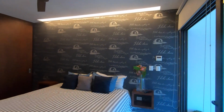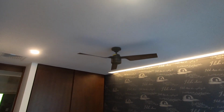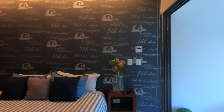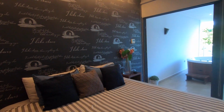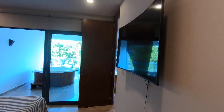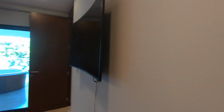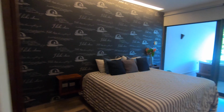So I guess this would be called the major bedroom here. You've got the fan, so when you combine the fan with the AC in there, you've got all the controls there on the wall. So that is, I think that's a king. You've also got another TV here. This is one of 3 TVs, smart TV, got a lot of channels, and a couple side tables there.